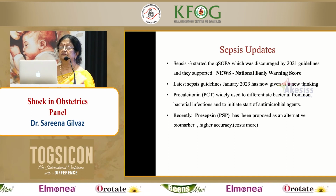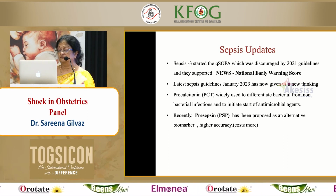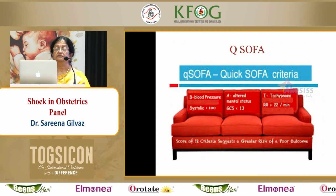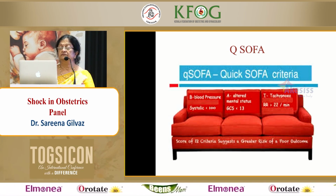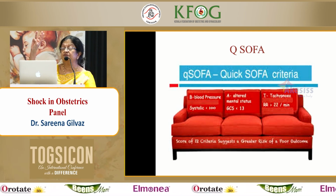which was actually encouraged before this, because you could pick up people with probable sepsis if you had tachypnea or hypotension at the bedside: systolic less than 100, or GCS less than maybe 14 or 13, and tachypnea with respiratory rate more than 22. So these are things which you can pick up very fast. So this is a quick SOFA score, just 3 components.